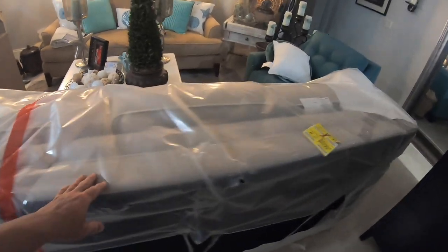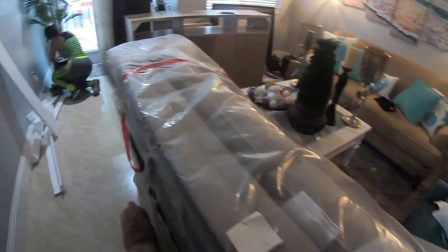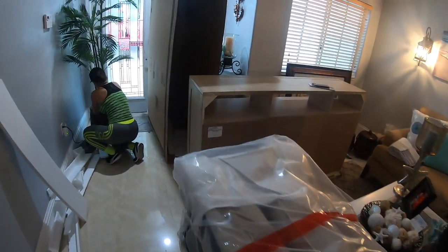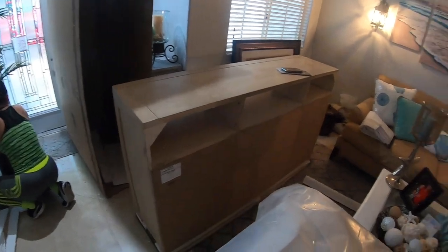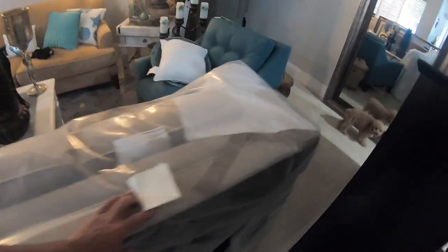Okay, so that was disappointing. So now we're gonna go ahead and try to open up the sofa. Hopefully nothing is wrong with it. But yeah, now we have to wait another week because they have to pick it up, return it, and bring us another one. So that's bad, man. So let's check out the couch.